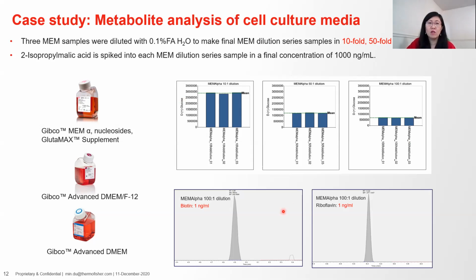And two of the lowest concentration metabolites are shown here at their lowest detection level in this experiment, reaching 1 nanogram per ml for biotin as well as riboflavin. Both of them show very good peak shape as well as very good signal to noise.